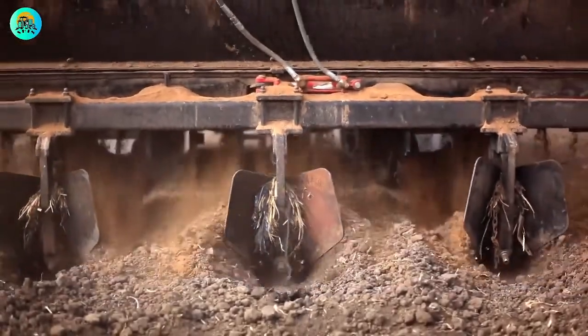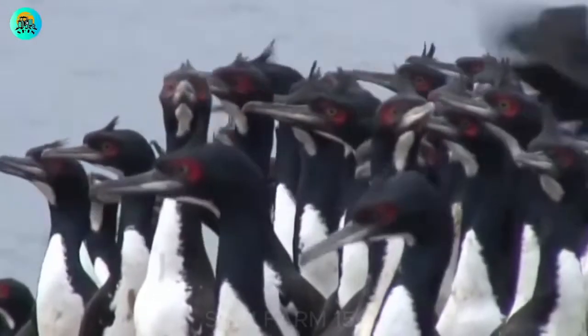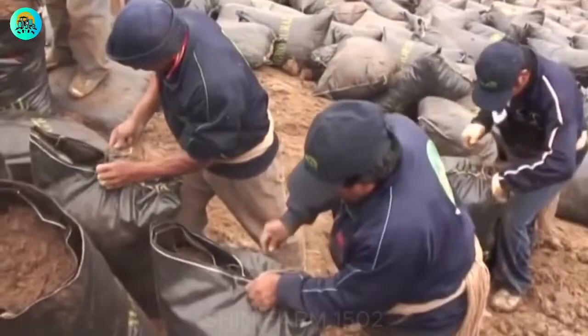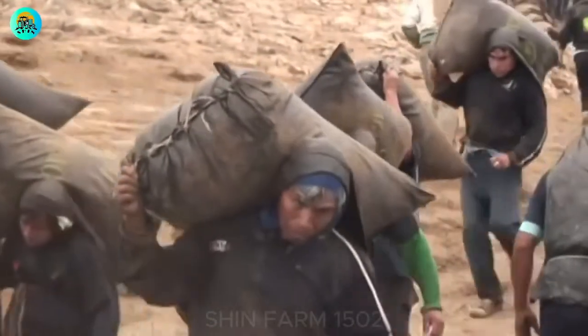Fertilizer is also an important factor to note. Here they use Peruvian guano, which is rich in nitrogen. Nitrogen is a key element for plant growth because it is the main component in chlorophyll, which helps plants absorb sunlight and convert it into energy.